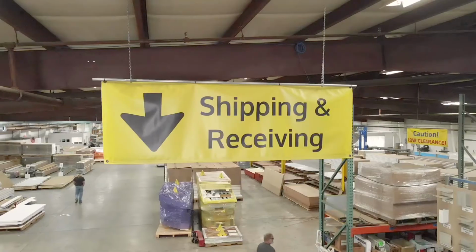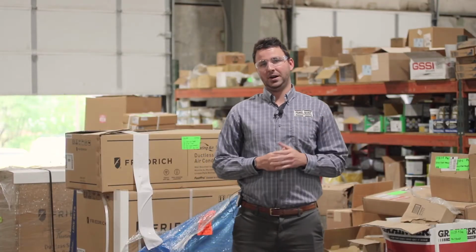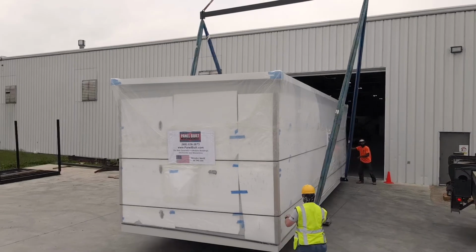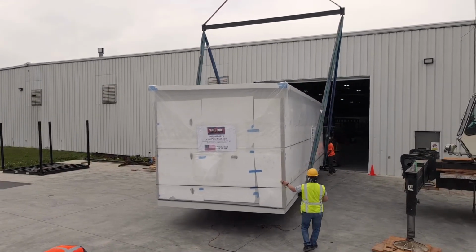I am now standing in our shipping department, where as soon as your project gets inspected and approved by our quality team, it comes over here to be wrapped and shipped out to you from our facility here in Blairsville, Georgia. Our shipping department does a great job to ensure that your project gets safely from point A to point B.